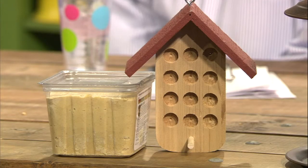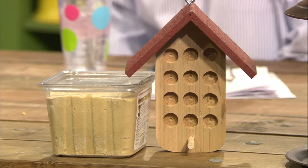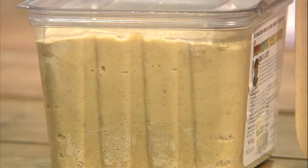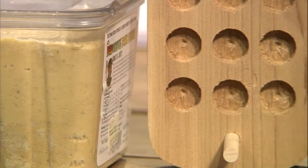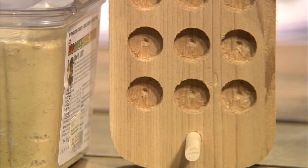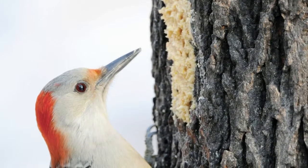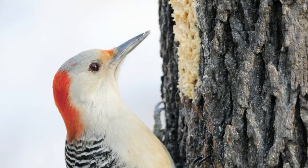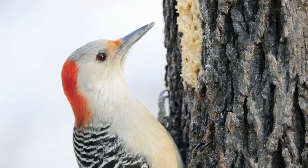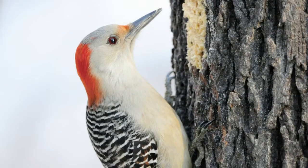I brought a bark butter feeder, and the bark butter feeder is this little one with a burgundy colored roof. You're going to take that bark butter and press it into those holes and hang it up high. With that, your woodpecker species, your chickadees, your tufted titmice, they're going to cling to that and eat that high fat substance. You can also take the bark butter and just push it into the tree bark. That's how it got its name.